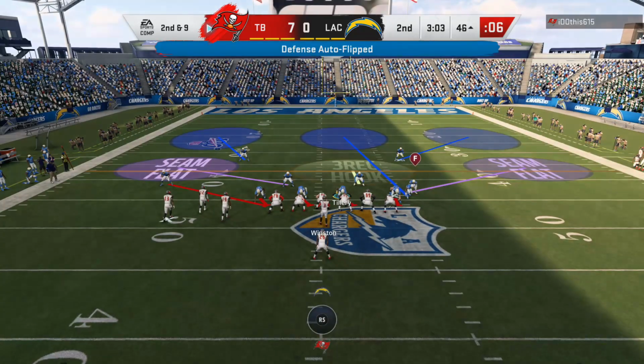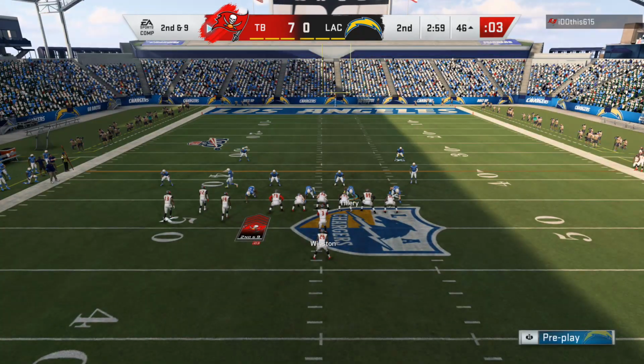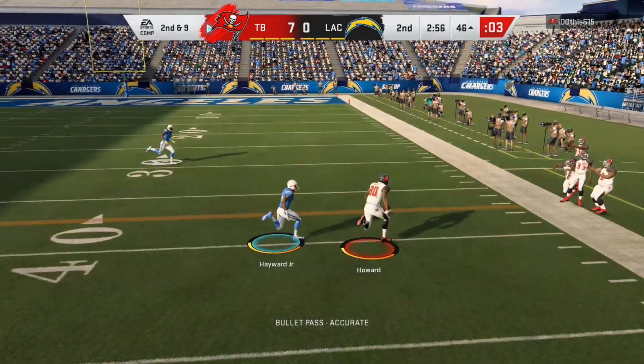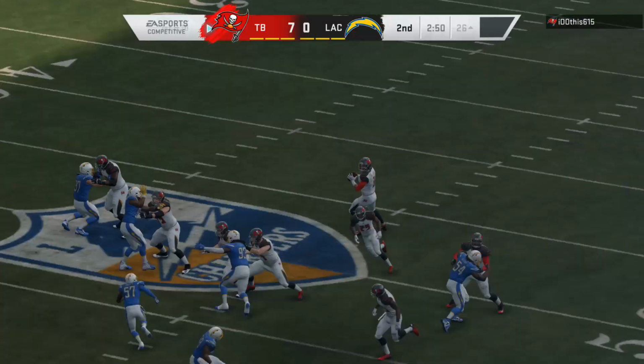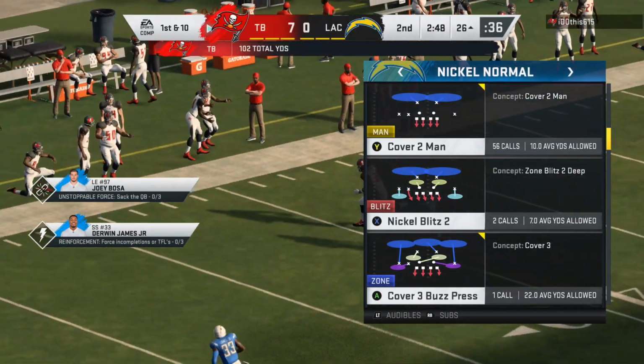Here's 2nd and 9, just a yard on that last run. From the gun, Winston. Throw right side, caught by O.J. Howard. And he'll go down, but not before getting this inside the 30. That's good for 21 yards on the catch and run.